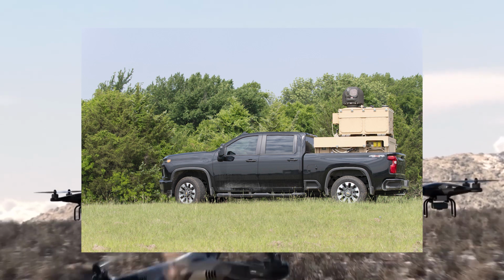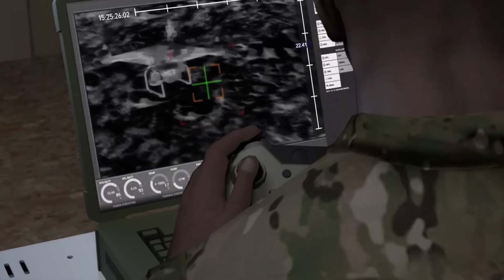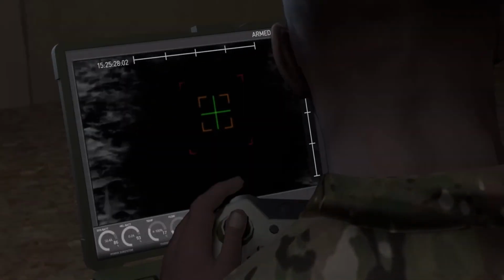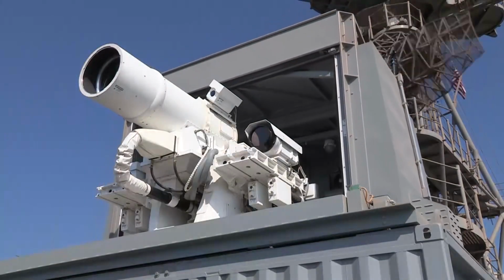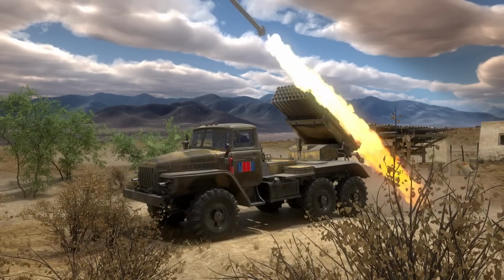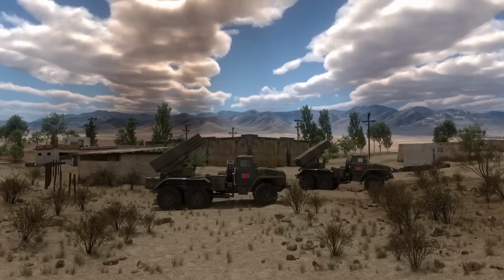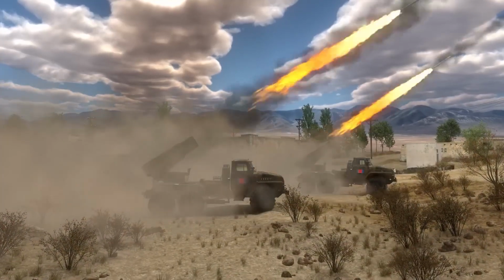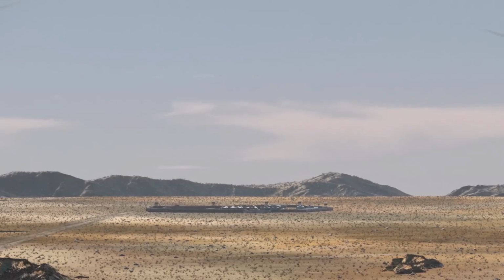H-4 laser weapon. H-4 serves as the fourth operational laser weapon system Raytheon has delivered to the Air Force. It is also the eighth system the company has handed to the U.S. Department of Defense. The laser weapon is built for securing military assets and personnel against short-range aerial threats. It has a compact design to fit on a pickup truck bed.